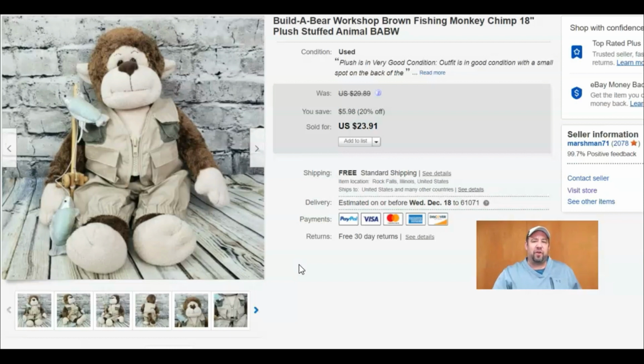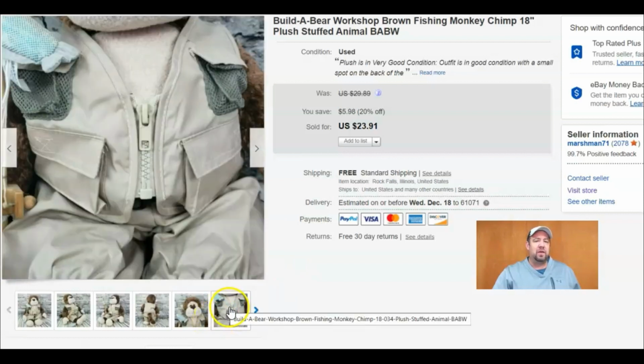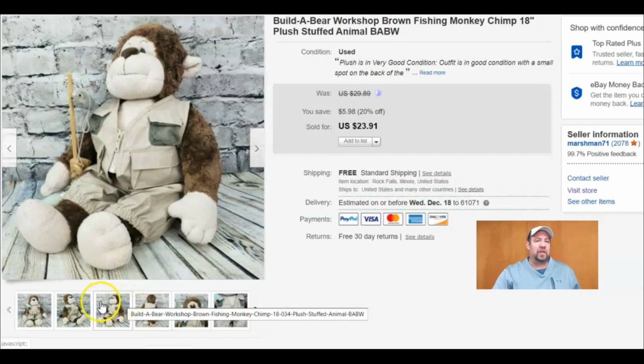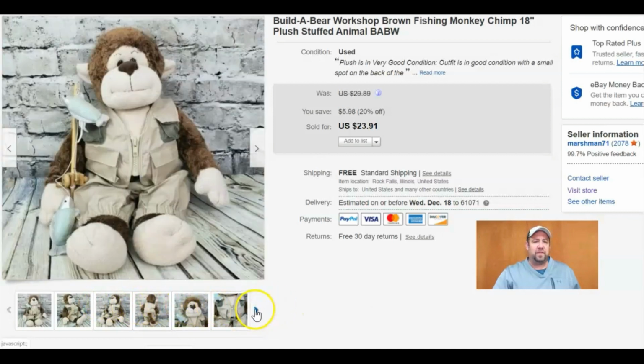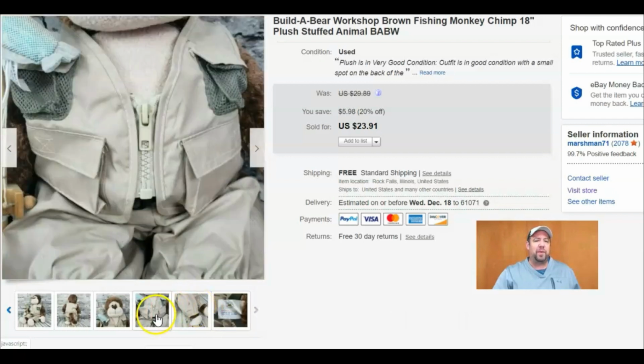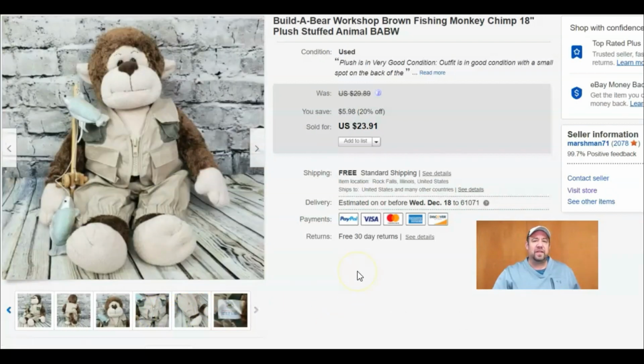I got this for $1 at, I believe, my local Goodwill. I thought it was pretty neat because it had a fishing outfit and came with a fishing pole with some fish attached to it, but this is a little monkey. Like I said, just one of those little Build-A-Bear Workshop plush. I think this was retired also. There's a little tag. He did have a little spot on the back, but that didn't stop him from buying this. And like I said, I got $23.91 with free shipping. He's still light enough to go first class. So nice little return on investment there.